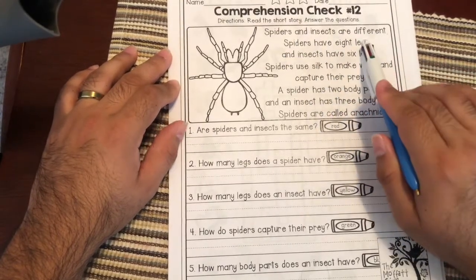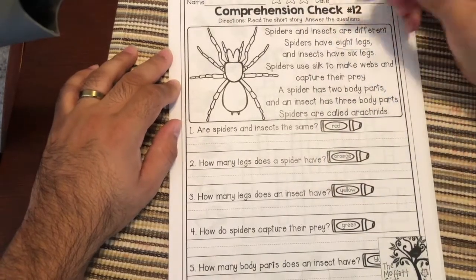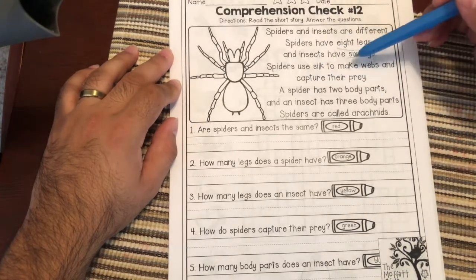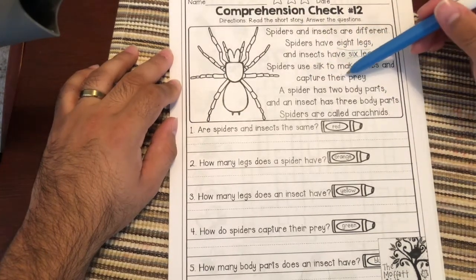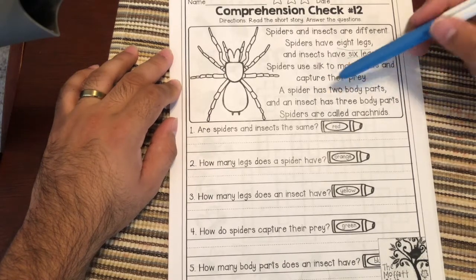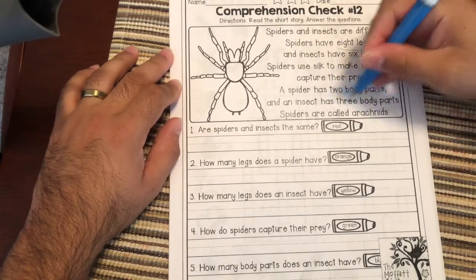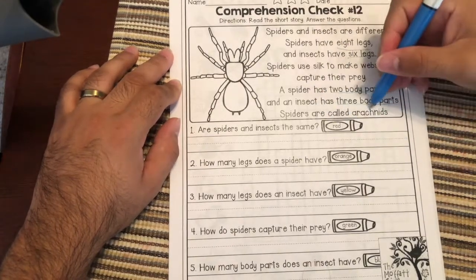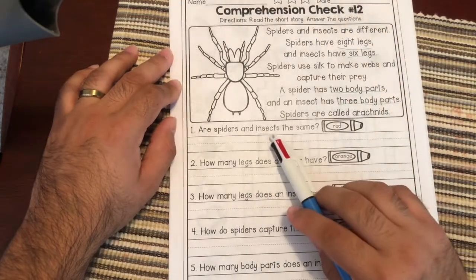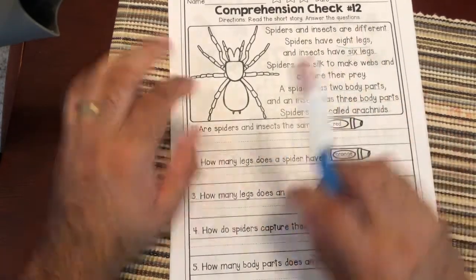Spiders and insects are different. Spiders have 8 legs, and insects have 6 legs. Spiders use silk to make webs and capture their prey. A spider has 2 body parts, and an insect has 3 body parts. Spiders are called arachnids. Are spiders and insects the same? Spiders and insects are different.